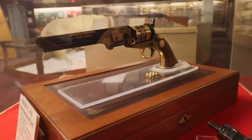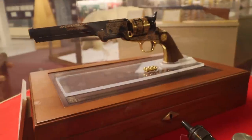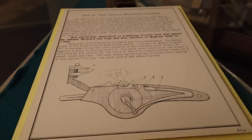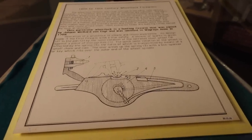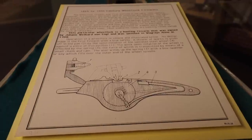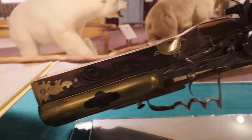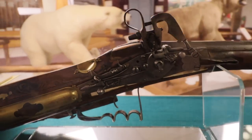Now this particular collector has several commemorative guns as well. Robert E. Lee commemorative gun right here. Then this one just really was interesting to me because it has a little piece of history here from the 16th to 18th century wheel lock firearms. And you can see how it works, but then here you can actually see the intricacies of the gun itself, which I think are very interesting.